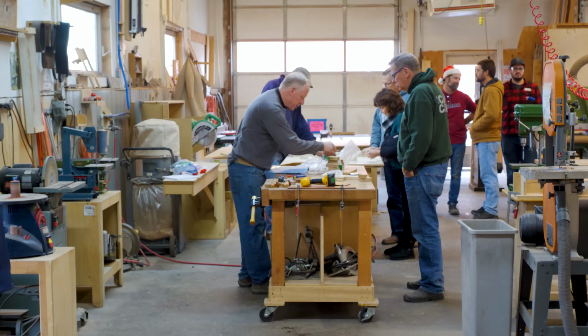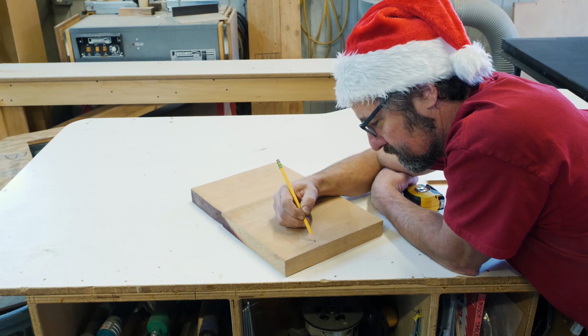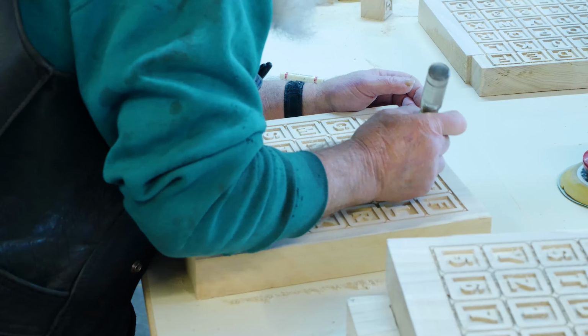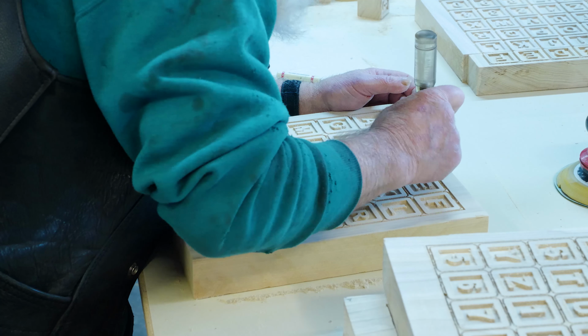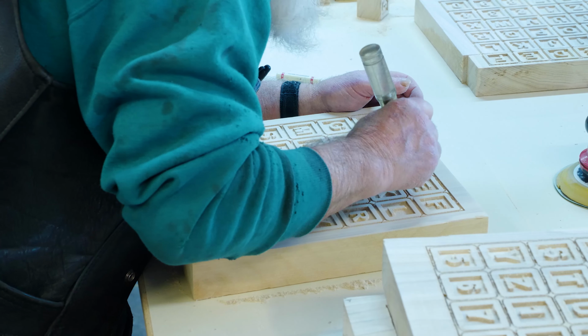So what it means to me is I get to share what I've learned in my life with a lot of other people, and I get to learn from them, right? I enjoy working with my hands, I enjoy being creative, and I like to share. So I'm getting to work with a lot of different people. It's really a community here. People come in and go. Some people come in for a couple of days. Some people are here on a regular basis.